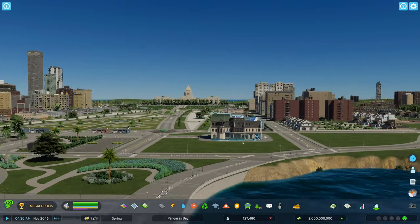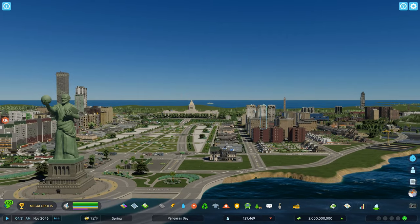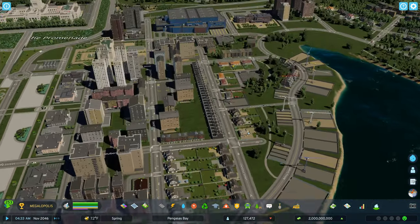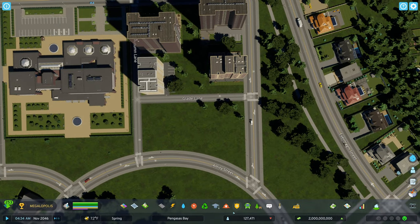And now you can see that from the waterfront. Ooh, that's going to be really cool. Wow, I love this. I just love the way this is filling up. Okay, cool. And now we've got those in place. Let's jump back all the way down over here, and I've got to put in a few other services.